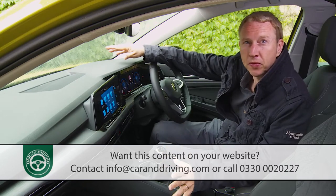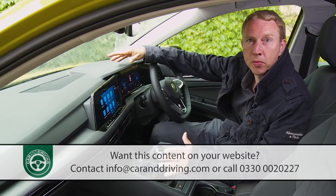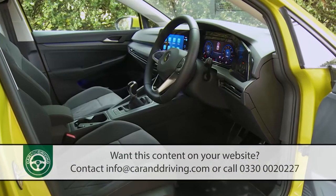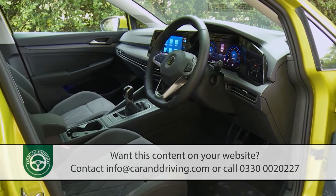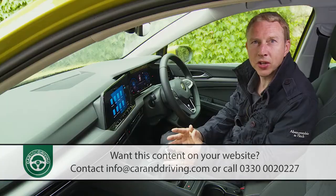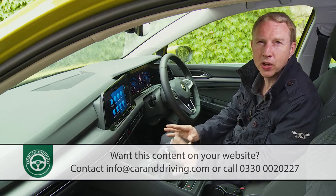It's not massively different from being in a similarly sized Volkswagen Group family hatch with big screens for both dash and instrument binnacle. The latest versions of the Audi A3, the Skoda Octavia and the Seat Leon all use basically the same technology. But with this so-called InnerVision cockpit layout, Volkswagen has packaged it all in an intuitive way that I think Golf regulars will really like. I'll get to that after I've reassured you that the quality here is satisfyingly Golf-like.